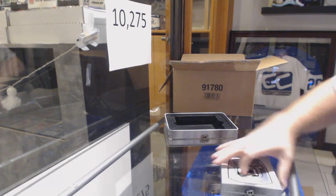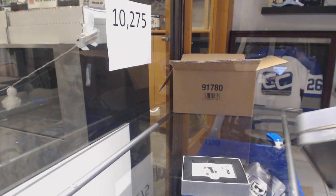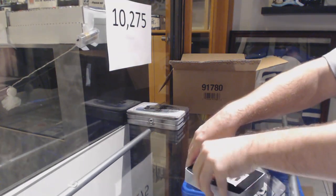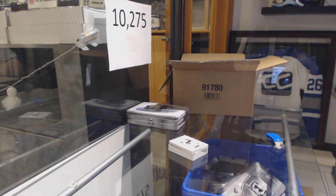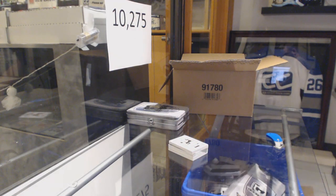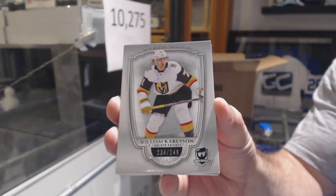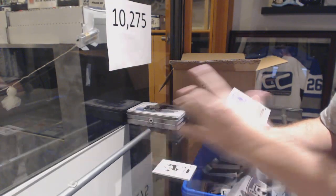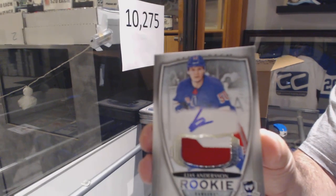Here we go. We got a Dermot printing plate in the first one, Blitz. Just to let you know. 249 for the Golden Knights, William Carlson. 249 for the Rangers, Elias Anderson.